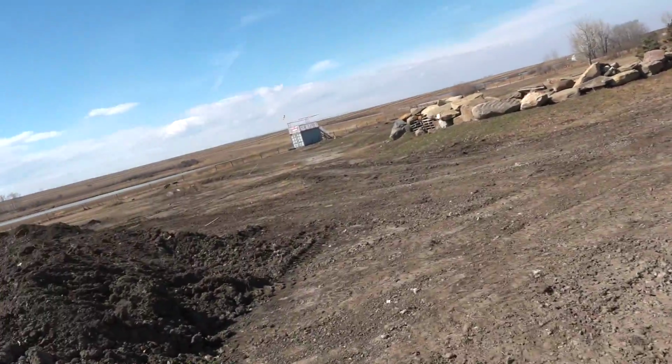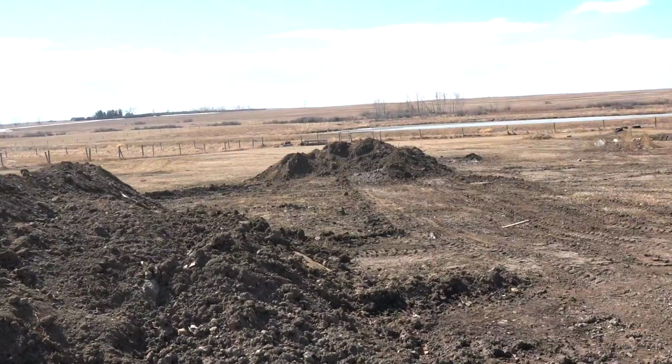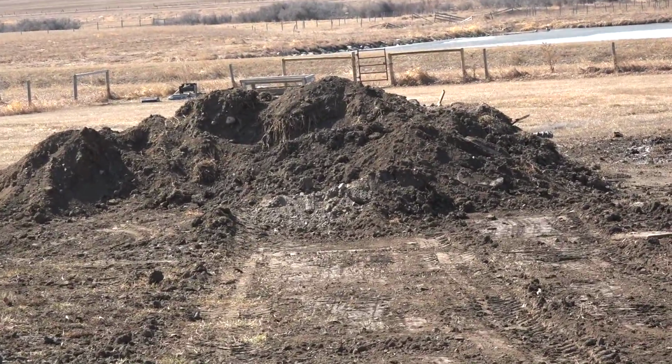So I'm gonna fire it up. I got a whole pile of dirt over here, kind of all dried up now. I'd like to make this into like a jump or something like that and see if I can shape it into something cool.